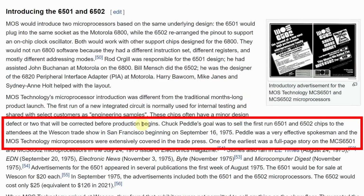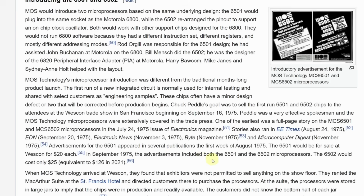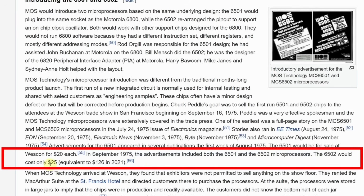When trying to figure out when the actual 6502 entered production, the Wikipedia article says that Chuck Peddle's goal was to sell the first run of 01 and 02 processors at the Westcon trade show in San Francisco on September 16, 1975. Advertisements in September showed the price of the 6502 to be $25 in 1975 dollars. To put that in perspective, at the same time, the Motorola 6800 was $350 for one chip, and Intel was charging the same for its 8-bit processor, the 8080.